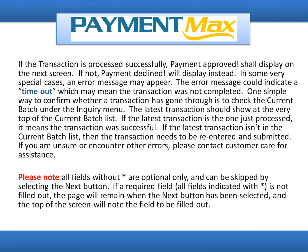Please note, all fields without asterisks are optional only and can be skipped by selecting the Next button. If a required field, all fields indicated with an asterisk, is not filled out, the page will remain when the Next button has been selected and the top of the screen will note the field to be filled out.